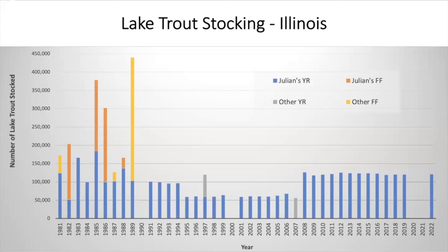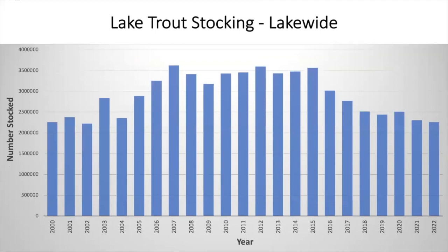Again, start with some stocking numbers. Main thing I want you to see here, a lot of stuff happened back in the day, but since 2008, we've been pretty consistent, stocking 120,000. I should say the Fish and Wildlife Service has, raising and stocking 120,000 yearlings out at the reefs. There's that missing data, again, due to COVID.